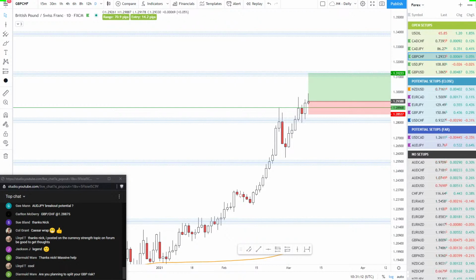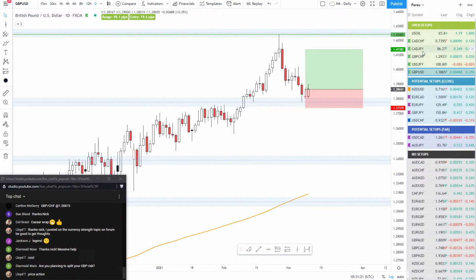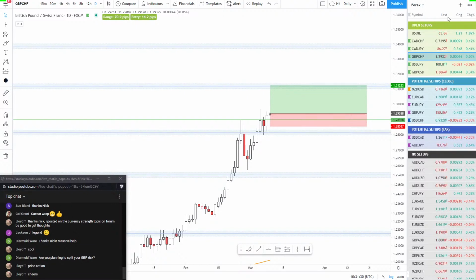Yeah, I'll double check. Am I planning to split my risk on GBP? That's a good question. Not really. They're two different setups. So I'm just going to dive into GBPUSD with the same amount. And look, anyway, it would be too late to split risk at this point, even if I wanted to. I mean, I guess I could always do a partial close on GBPCHF because it is sitting around my entry. I wouldn't really lose much in that scenario, and then split risk. But no, I'm not going to.